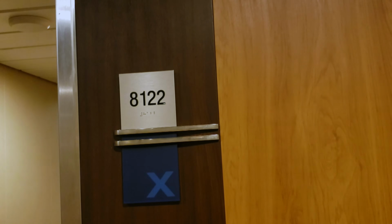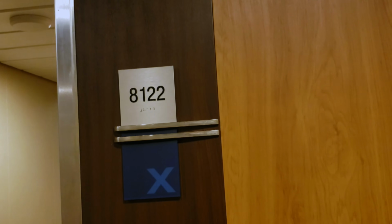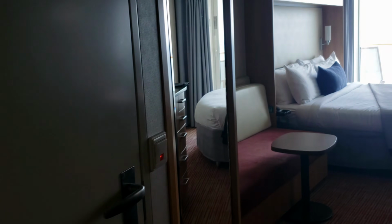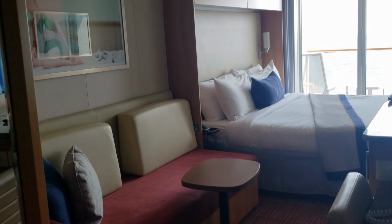All right, here we are on the Celebrity Equinox, Stateroom 8122. Use our CPass card to open the door. You can also use your cell phone to open the door if you download the Celebrity Cruise Line app, and you can use that as well.